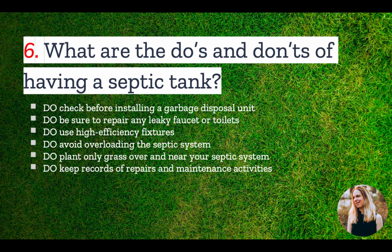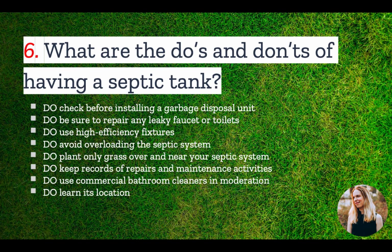Do keep records of repairs, plumbing inspections, permits issued, and other system maintenance activities, so there is a record to help troubleshooting problems and future home sales. Use commercial bathroom cleaners and laundry detergents in moderation. Do learn the location of your septic system and keep a sketch of it for service visits and maintenance.